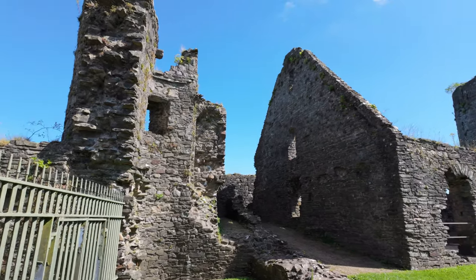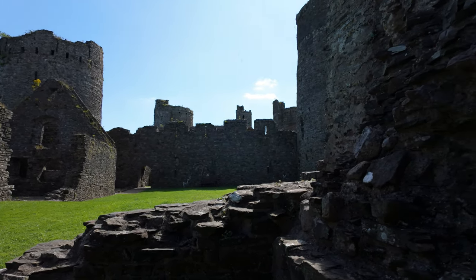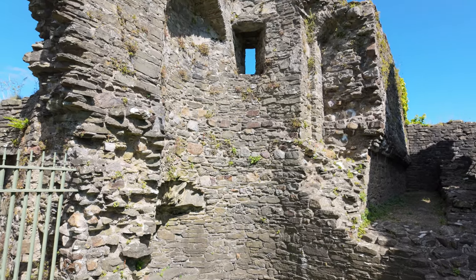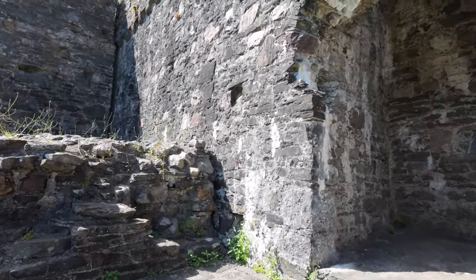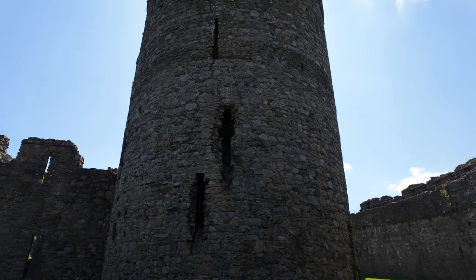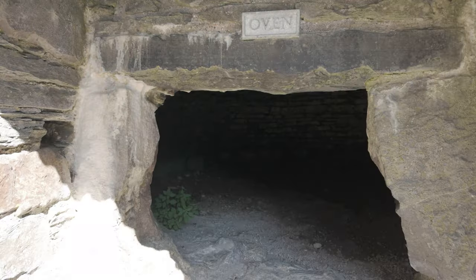And this is the North Gatehouse. Here's the main oven of the castle.